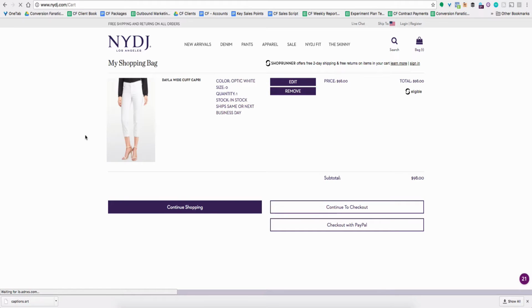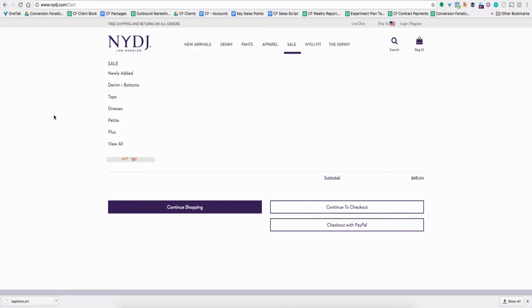So this is actually where I would take people, and there's some conflicting information here. The main thing is it says "my shopping bag," but you just added it to cart. We've actually tested bag versus cart, and cart generally will win out. In one case, on a luxury goods company, it increased their conversions by more than 80%. So you've got the free shipping and returns.